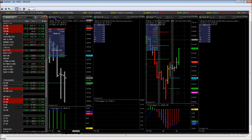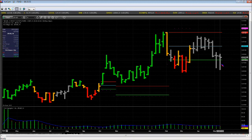And we talked about these weeklies. Here's the 10-year on the weeklies, and we talked about this 127.11. We've been rattling around below, but a weekly close hasn't happened yet. And how do you trade this? It's easy to see things after the fact.